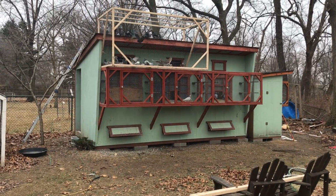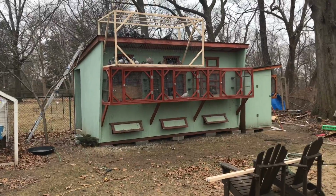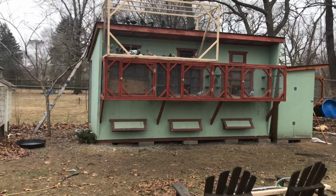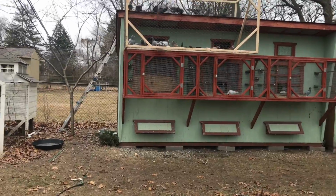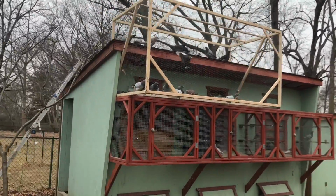So we'll see. I wish I could get a higher vantage point, because from here obviously it just looks insanely tall, but it really isn't that big. Let me see if I can walk around a little bit.